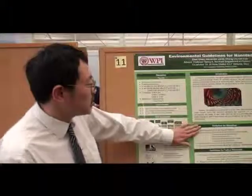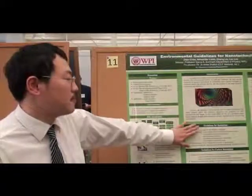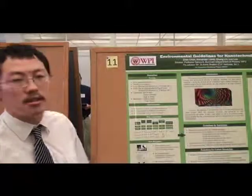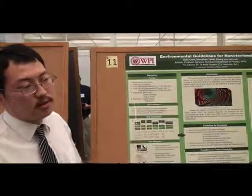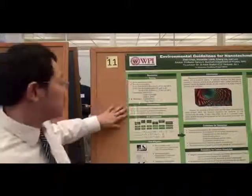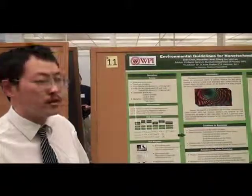For our guidelines here, basically first we encourage research and application of these strategies. Secondly, we think there needs to be more research into the behavior of nanosilver in biological bodies and also in the environment. So these are the points that were pointed out.